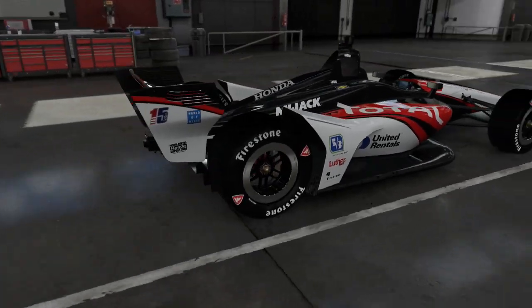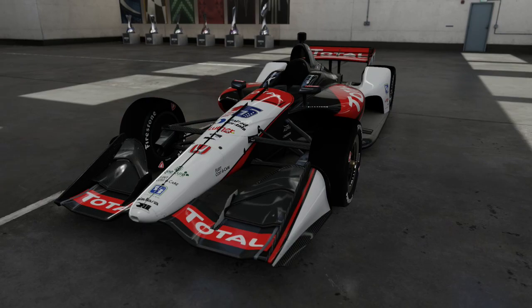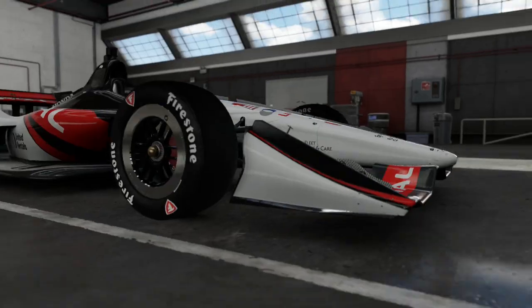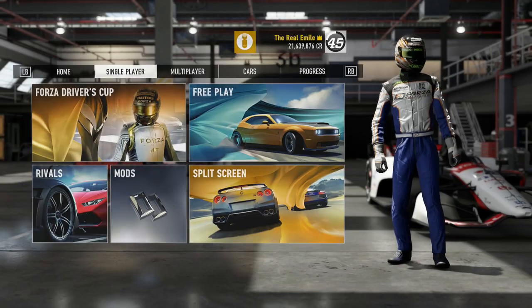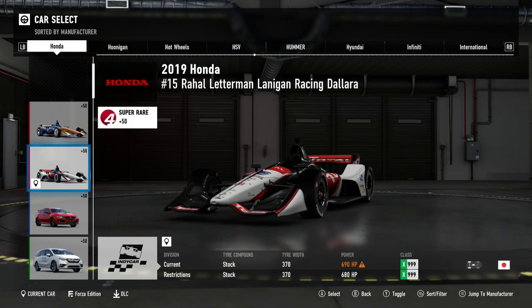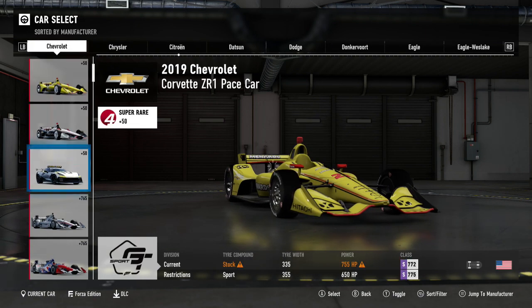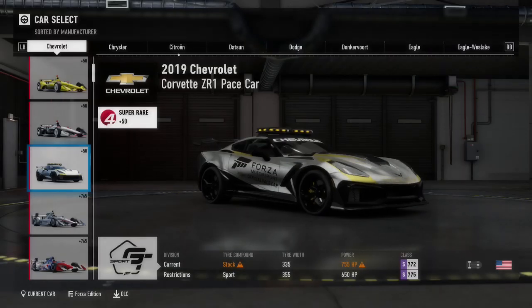There's also a couple of improvements, such as headlights have been improved for some cars. Stability has also received an improvement on the PC side of things, as it usually does in these updates. And yeah, that is pretty much your listing of what's going on in Forza in May.